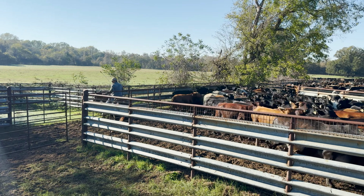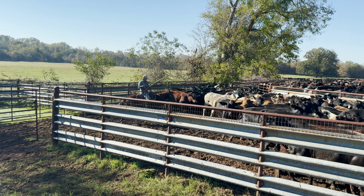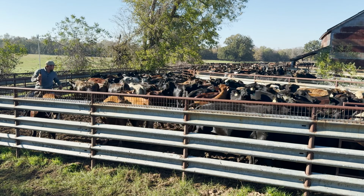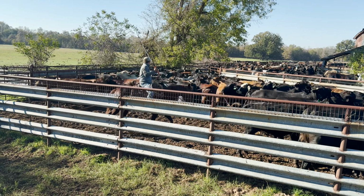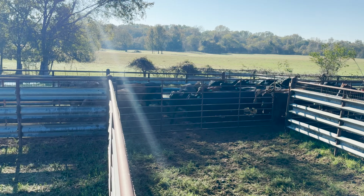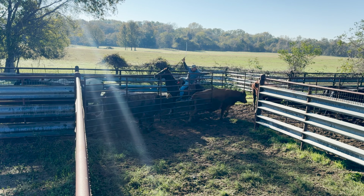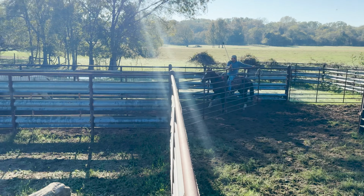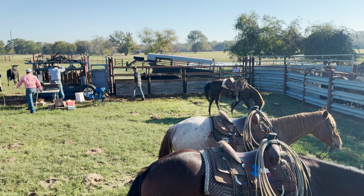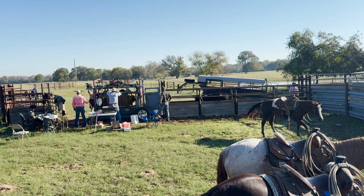You can see Tristan Sullivan on horseback here. And he's taking the cattle from the pens into a smaller alley. And then he'll push those cattle on up the alley to a little area at the back of the chute that feeds the cattle into the alley into the chute. And you can see he's very skilled at making cattle go into the right spot and then running the gates from horseback.